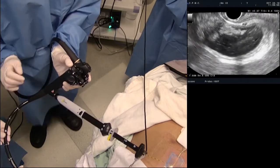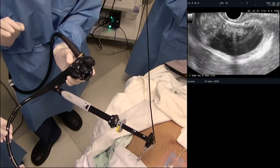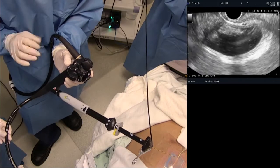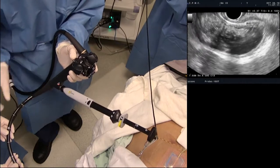Tip of the device, and there's really not a need to necessarily advance the wire into the gallbladder. If you advance it too forcefully, you can push the gallbladder away. But it is a nice safety net. I don't actually do it normally, but I'm going to do it today for demonstration purposes.